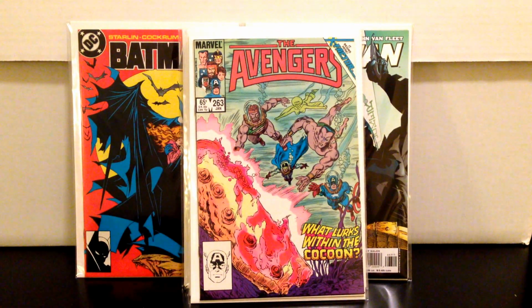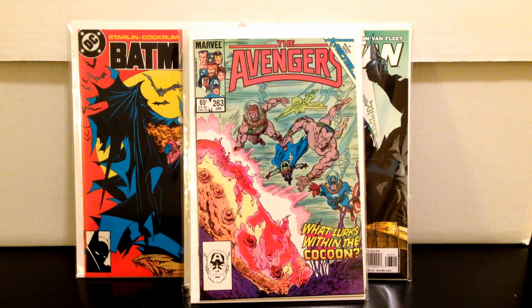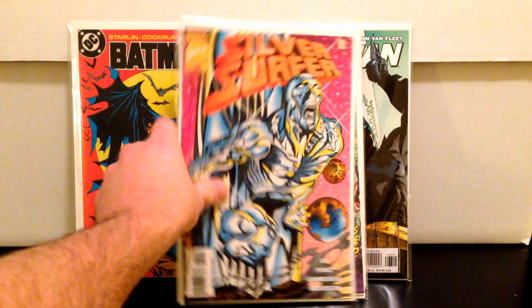Avengers 263. This starts off the X Factor series, or story arc, which leads into X Factor #1. X Factor's not in here, but this does have the Melter. This is actually the death of Melter, and he actually gets killed by his sidekick. He showed up in a couple books. Kidnapped Iron Man, had him make him a more high-powered melting gun. Interesting, I guess, for some people.